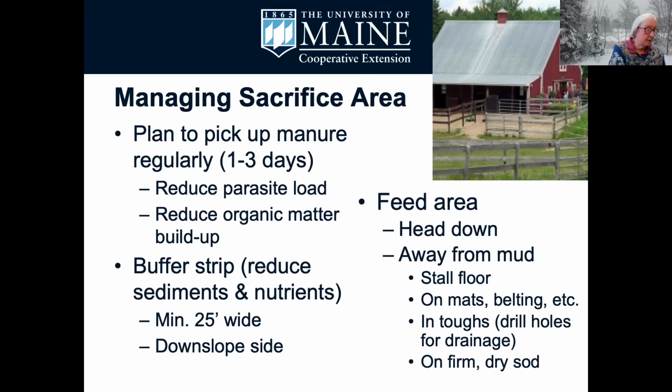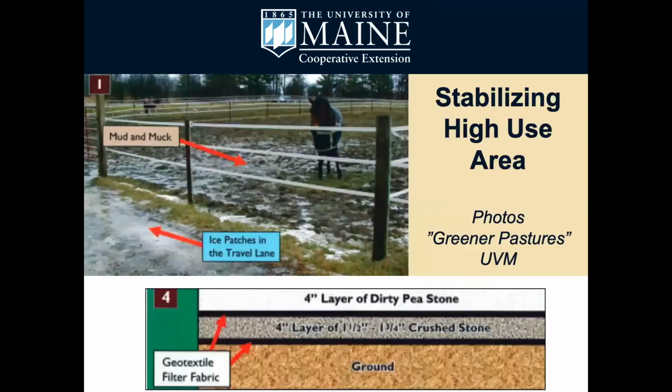Any other comments, Beth, before we move into stabilizing high use areas? No, I'm looking forward to it, in your time remaining.